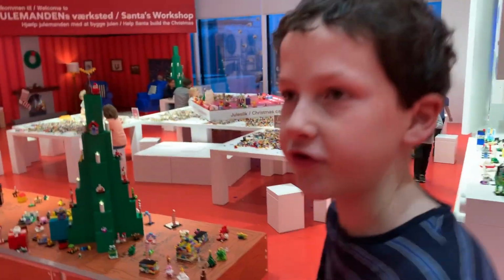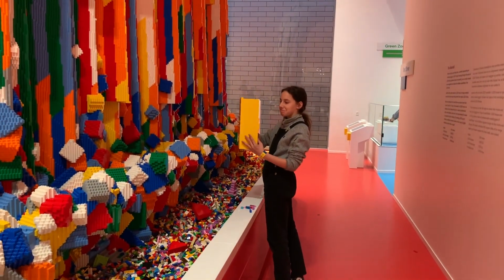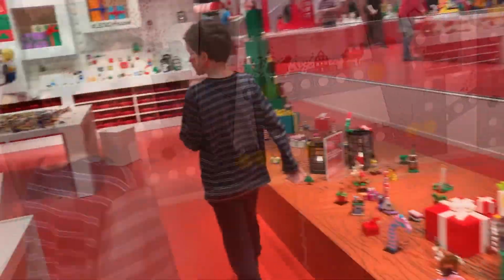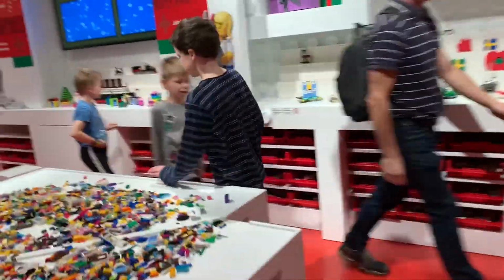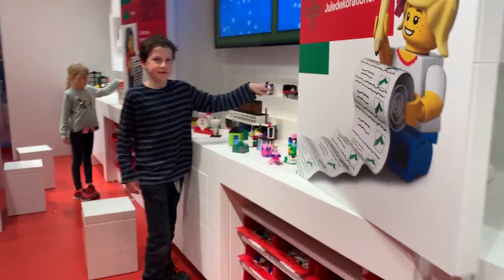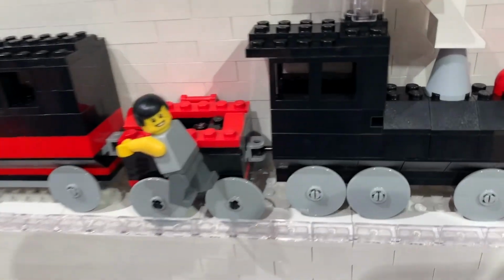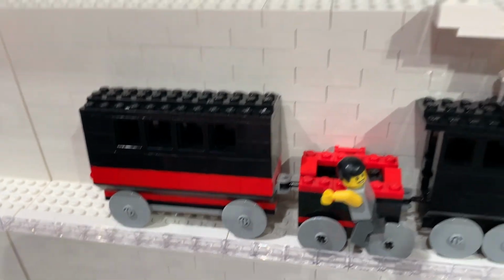I'm thinking after this we should go to the green section, because that was also really cool. Joe, show us what you made. Well done, Joe. I built a way more epic train than you. Very nice. Now you know what? Spokes are a nice touch. I want to go back to the green zone now.